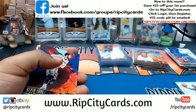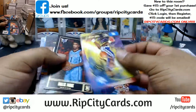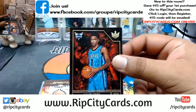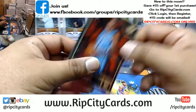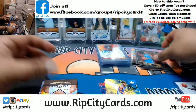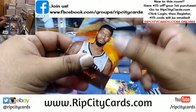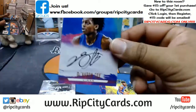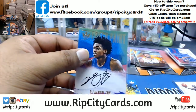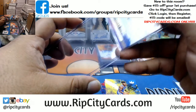Do something real quick here. All right, so we got some base cards. These are super rare. The fourth variation from Malik Monk of the Hornets. Fourth variation. These are really rare. Very nice. Paul George of the Thunder to 175. Oh man, Kings are having a break. Star rookie right here. This kid's a beast. De'Aaron Fox on-card rookie auto for the Kings. Kings having a really good break.